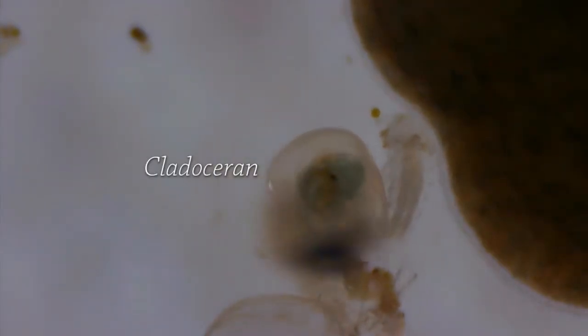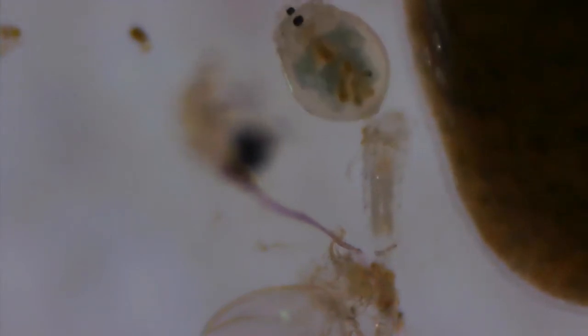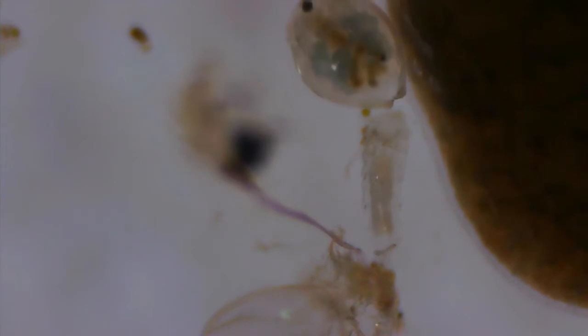Now here we have a cladoceran, commonly known as a water flea. That green in the middle is its guts full of algae, and the head end is actually the top where you can see two black eye spots. And in the adult, those should be fused into one eye spot, so we know that this is not an adult. Now if we look at the bottom end, you'll see that it looks a bit like a mouth, doesn't it? But actually that is the anus, and it keeps the anus inside for protection.